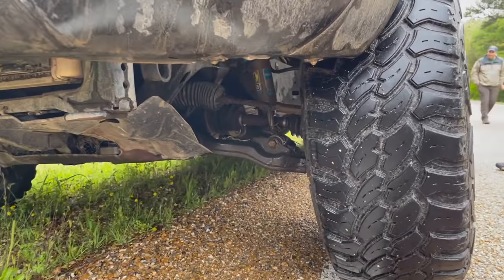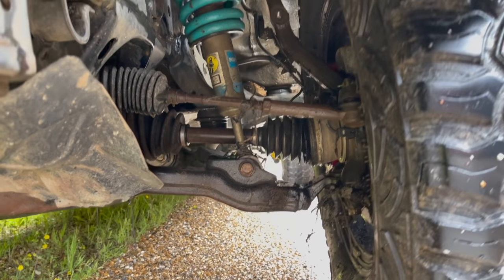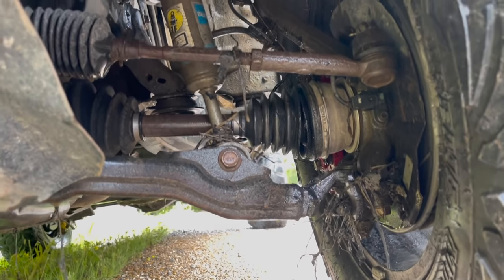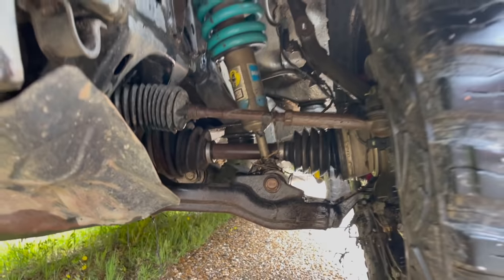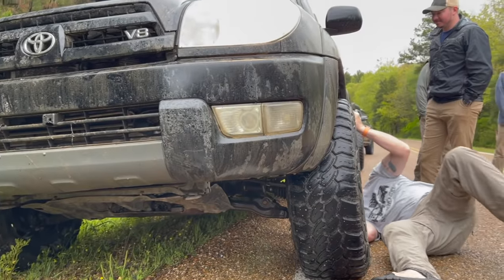So we just went out of camp, and Taylor already did a CV somehow. Like, he lost all of his front end power. This thing's all-wheel drive. You can see the boot is split right there. But he can't go anywhere. And we literally just left camp, so. Do that again.